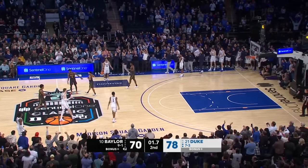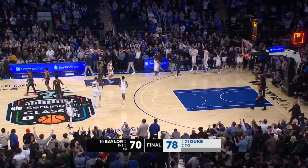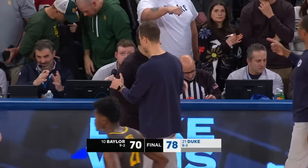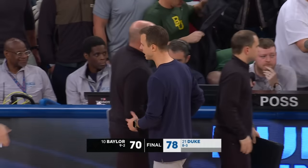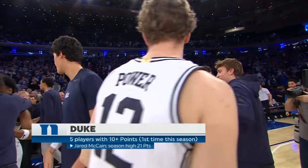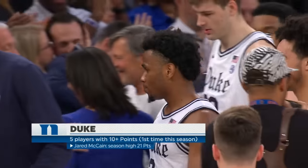They come into Madison Square Garden and win again. A home away from home proves to be the place to turn things around. They are 41-18 in their last 60 games at Madison Square Garden as they beat Baylor 78-70.